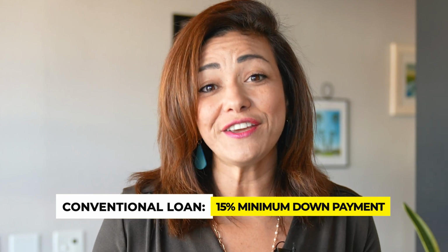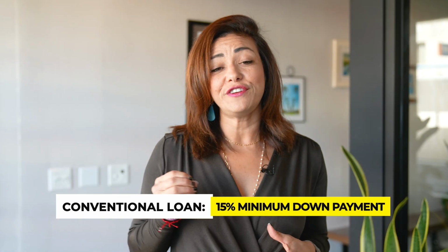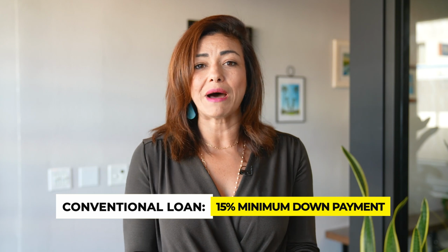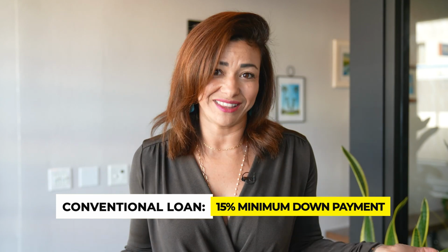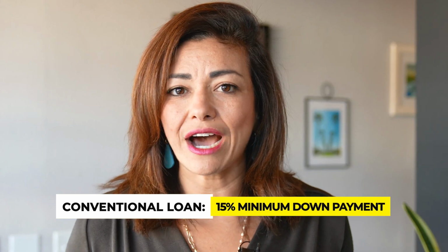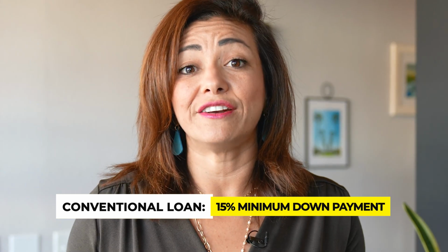Now let's say you're thinking about living in one property and renting out the other. This would be a duplex. What's the minimum down payment if you're thinking of purchasing a duplex? Well, 15% down. So you need 15% down if you're looking to buy a duplex, again, where you're gonna live in one of the units and rent the other one. Now the 15% down to purchase a duplex is a conventional loan.